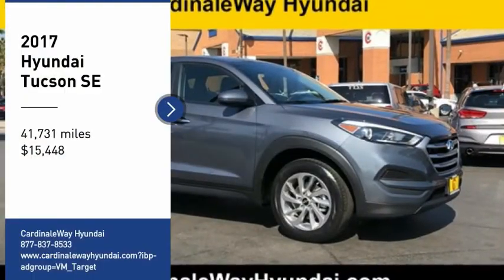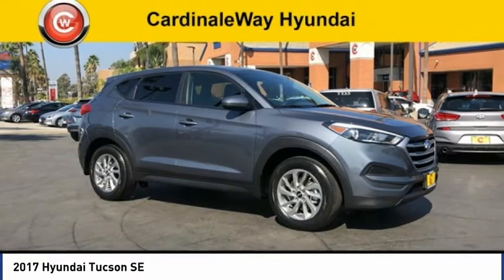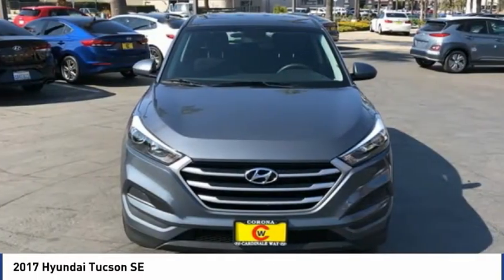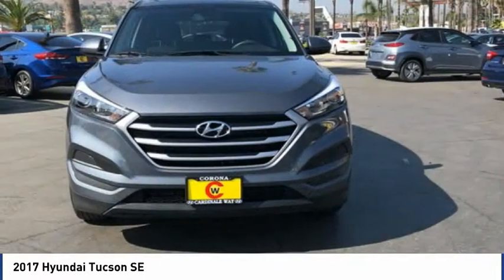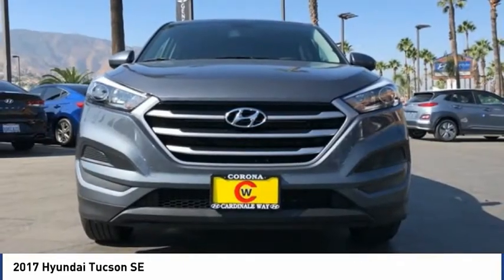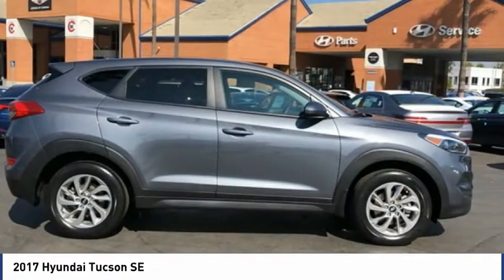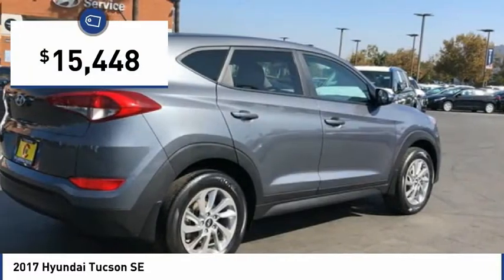Looking for the right vehicle? Check out the 2017 Hyundai Tucson. The Hyundai Tucson is Hyundai's first CUV to be designed in Europe. Tucson takes the boxy utility vehicle and transforms it. With flowing curves, graceful lines, and style to spare, it's the future of the crossover and is priced below $20,000.